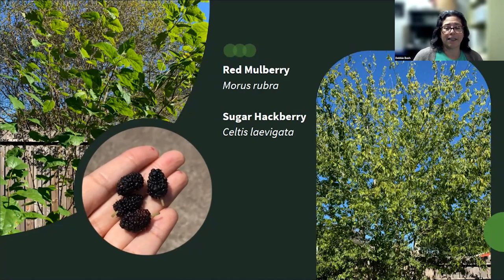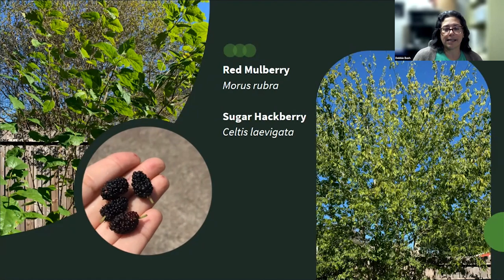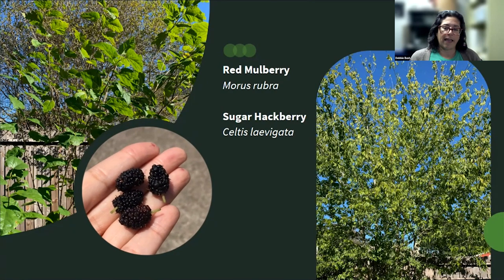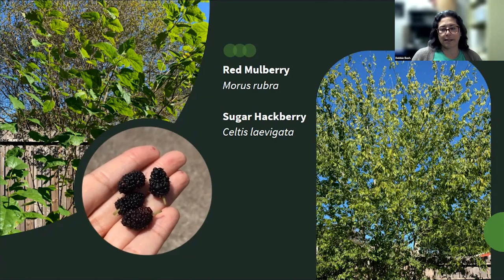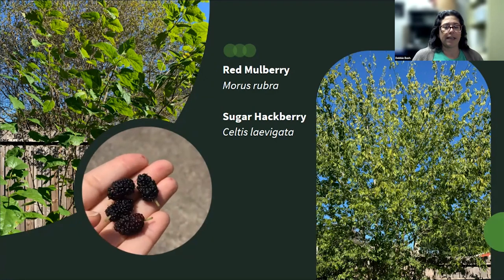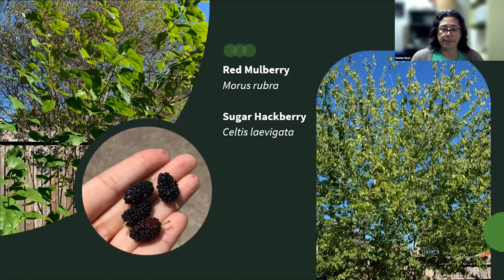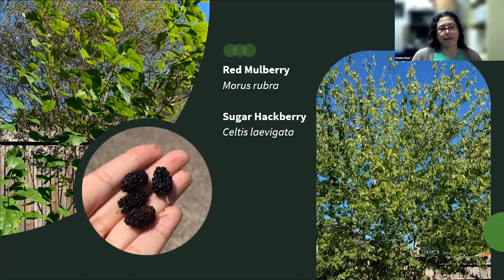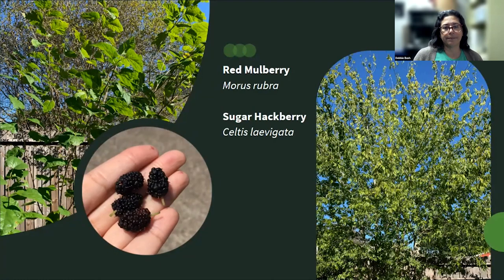And I've learned that red mulberry is a larval host plant for the mourning cloak, and the sugar hackberry is the larval host for the hackberry emperor. Both butterflies are found in the Houston area.